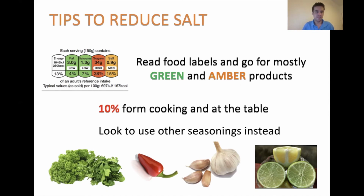We should be aiming to purchase more green and amber products and trying to limit our intake of products with red labels. Another 10% of the salt in our diet comes from cooking and what we add at the dinner table. So try to keep salt away from the dinner table. We often use salt to flavor our food, so look for other ways to flavor your food, such as using fresh herbs and spices, chili, garlic, or using some lemon or lime.